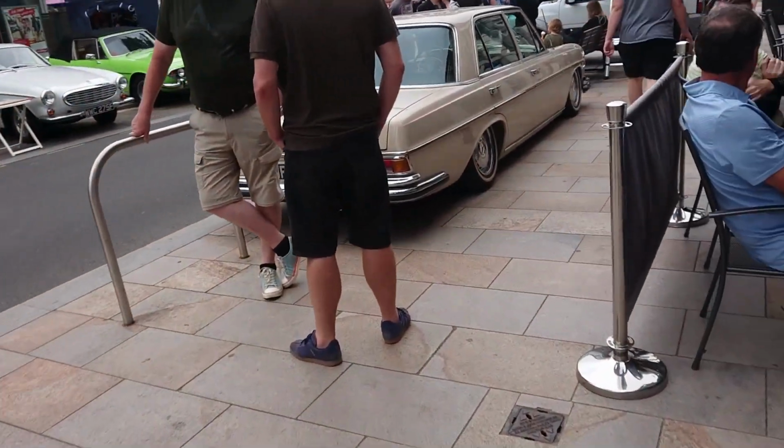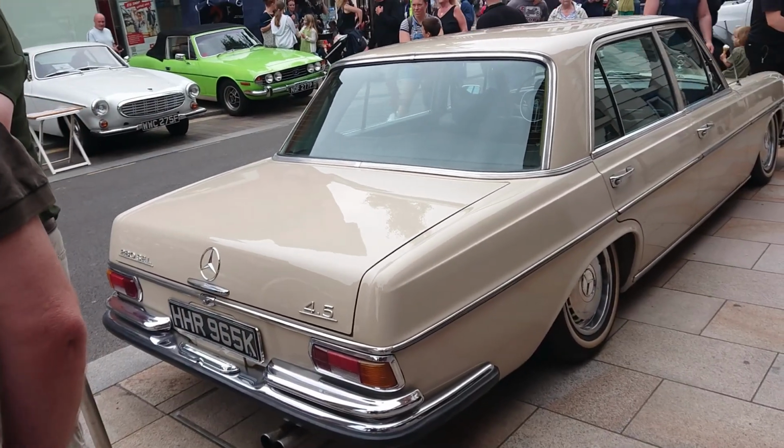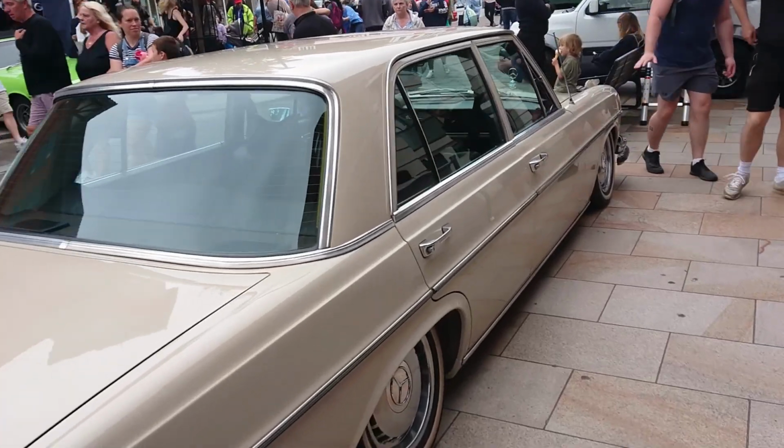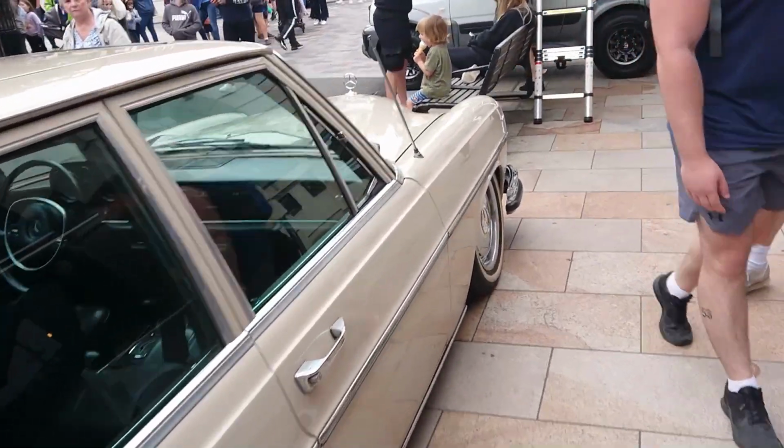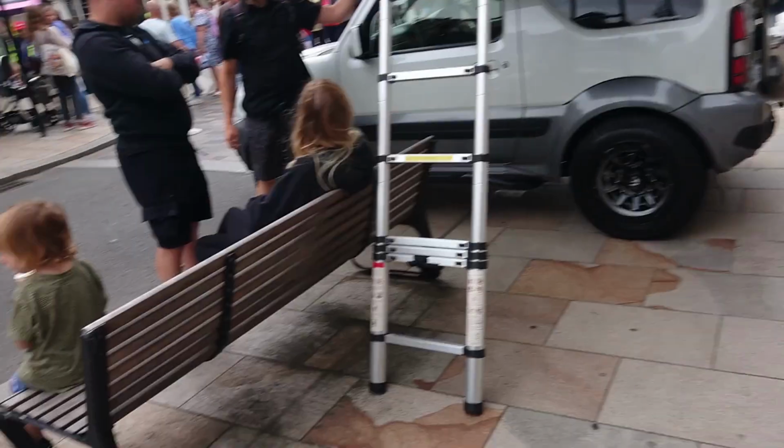Next you've got a Mercedes with some stamps on it. 71, 72, 280 SEL 4.5. I forget the actual chassis code for this one, viewers. We will not guess because I will get it wrong.